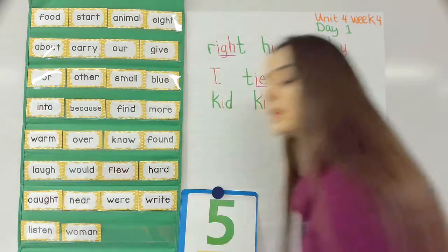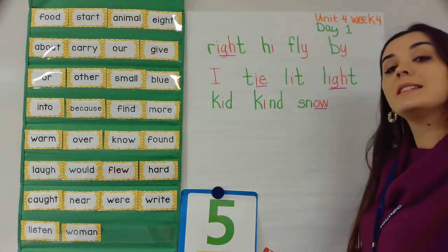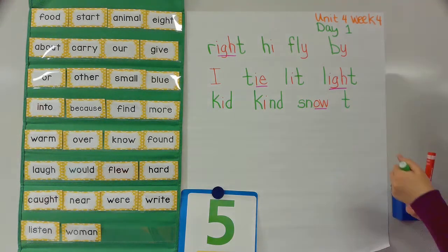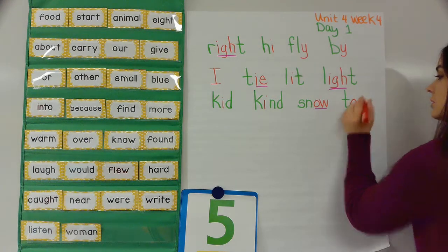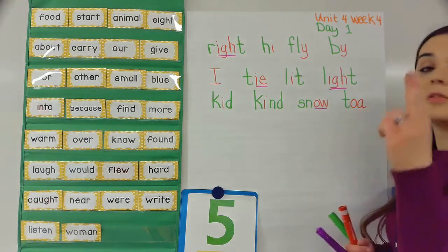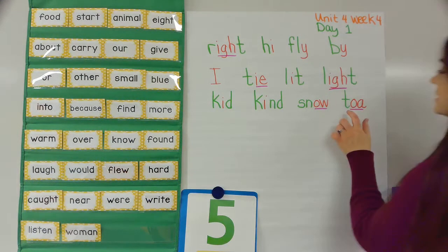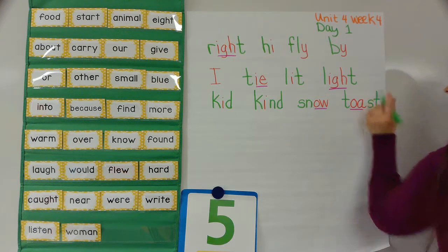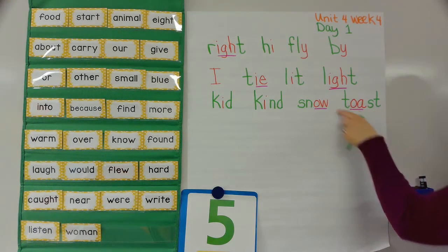Next word, toast. Your turn. Ta. Oh, sta. Toast. Maybe you had some toast for breakfast. And when you say the word toast, you hear long O in the beginning. Ta, O. Remember, O-A, vowel team, working together to say long O. S-T, sta. Ta, ost, toast.